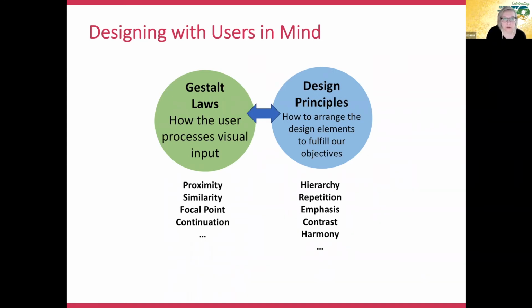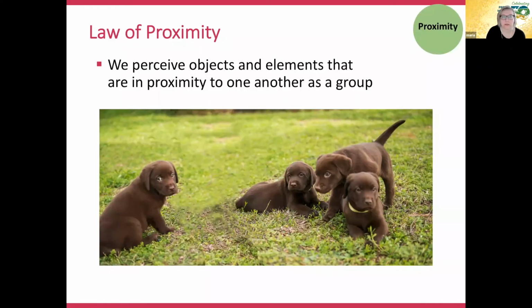So now let's have a look at some of those Gestalt laws. First off is the law of proximity. We tend to perceive objects and elements that are in proximity to one another as a group. So in this image, you didn't think, oh, this is 4 puppies, right? You see 3 on the right, you see a group on the right and then 1 on the left. So it's sort of 2 groups, a small one on the left, a big one on the right.